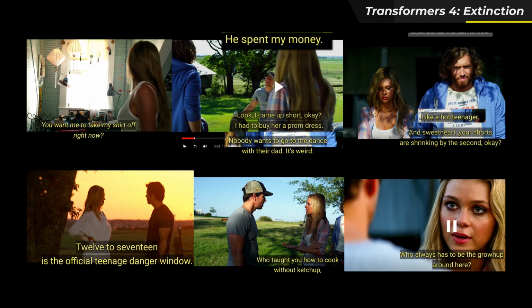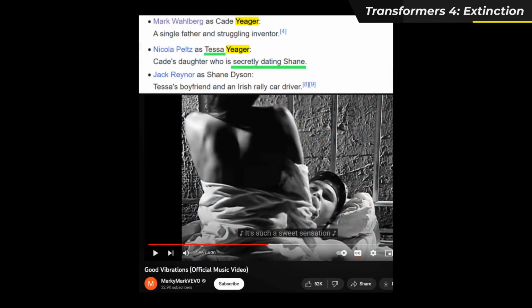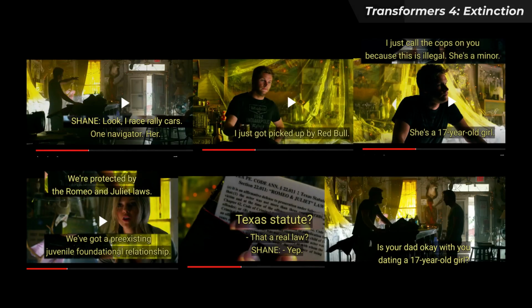This becomes a heck of a lot clearer later. The conversation about her and her secret boyfriend involves carefully examining laws involving pedophilia. Mark threatens to call the police on him, but he is protected by Romeo and Juliet laws due to having dated when they were even younger. All of this is dancing around the symbolism of blackmail involving children.